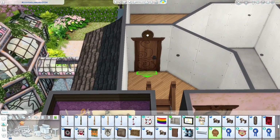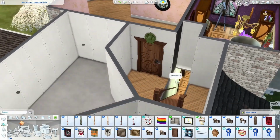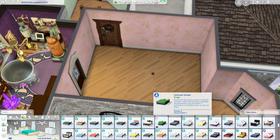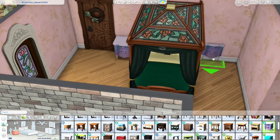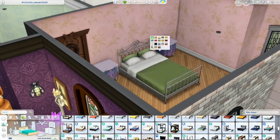It took me probably 5 hours to do it myself, and I did put quite a bit of detail in it, so you don't have to go as detailed as I did.